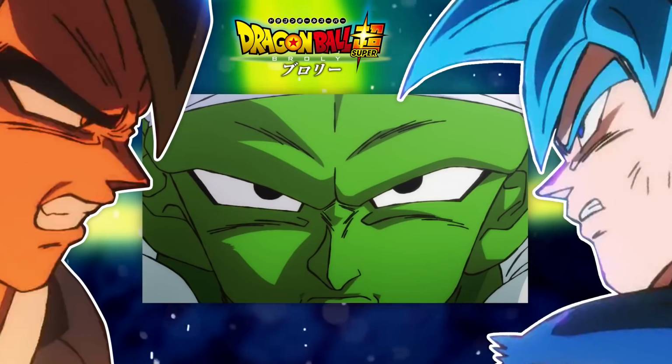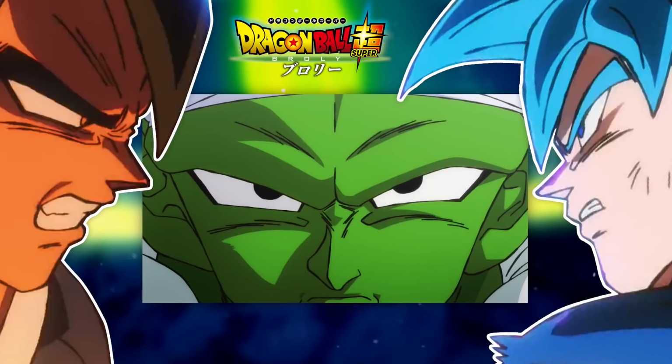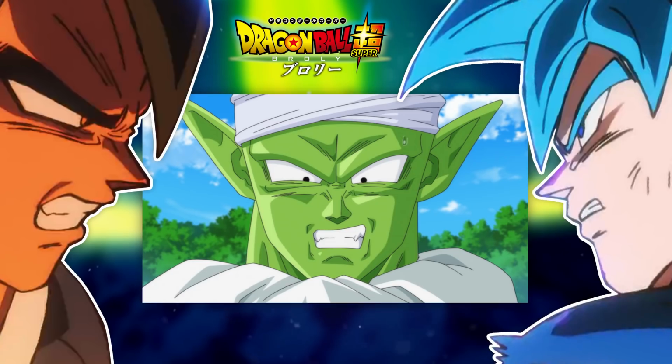Just before we get to the main bulk of Tate's section, I do have to point out this little Piccolo shot that pops up in the middle. He actually has a defined nose again. We saw it on the character sheet, but after that shot in trailer 1, I worried it might just be too good to be true. But no, just like Z, he finally has his proper chunky nose back in action. Piccolo has been cursed with poor designs for so long now. I could not be happier to see him looking this good again.